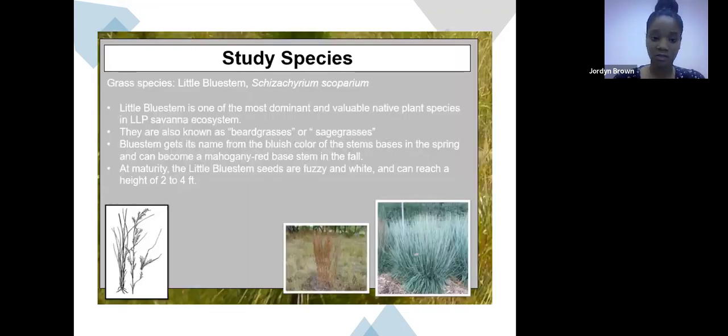My targeted study species is Little Bluestem, scientific name Schizachyrium scoparium. Little Bluestem is one of the most dominant and valuable native plant species in the longleaf pine savanna ecosystem. They're also known as beard grass or sage grass. Basically, the bluestem gets its name from the bluish color of the stem base in the springtime, but it can also be a mahogany red base in the fall.